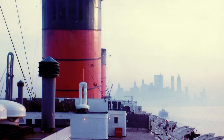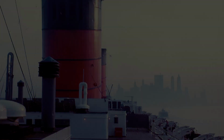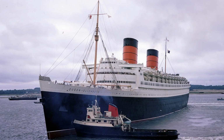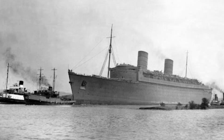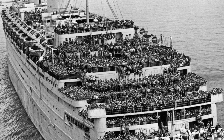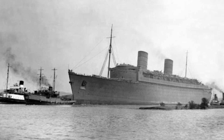Though initially intended for luxury service, the outbreak of World War II altered her destiny. Her maiden voyage, originally scheduled for 1940, was cancelled, and she was immediately requisitioned for wartime service. The Queen Elizabeth was refitted as a troopship and began service in early 1940. Capable of transporting up to 15,000 troops at a time, she played a significant role in the war effort, carrying soldiers across the Atlantic and to various theatres of war.